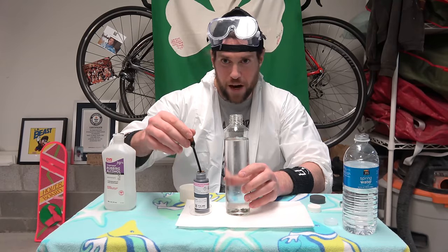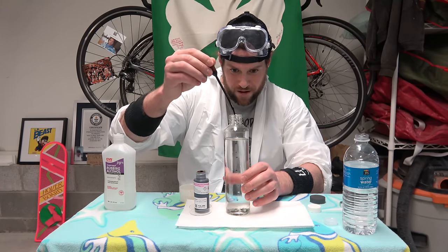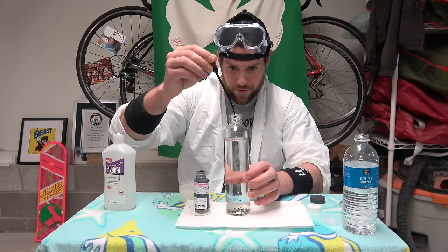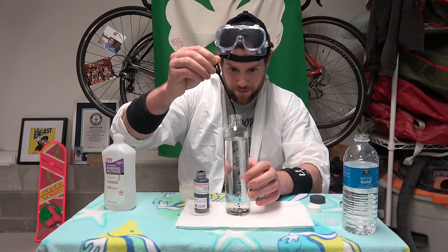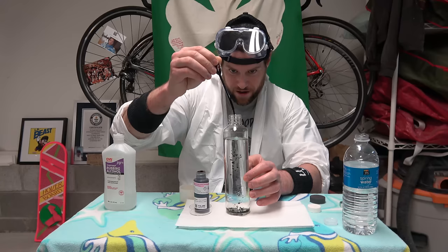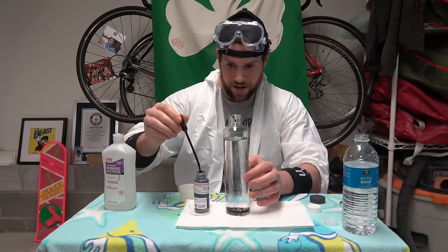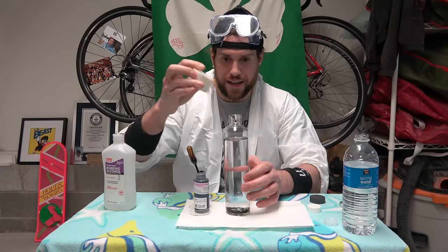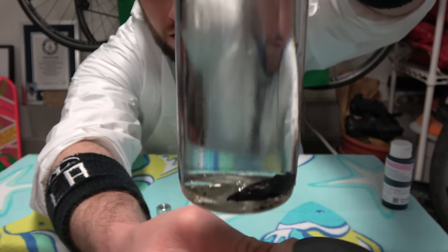Now let's take this pipette. Be careful. Ferrofluid could definitely stain your clothes. It can stain whatever workstation you're working with. And why not? Let's add a ton of ferrofluid. There we go. Now let's seal the bottle, add some magnets, and let's see what happens.